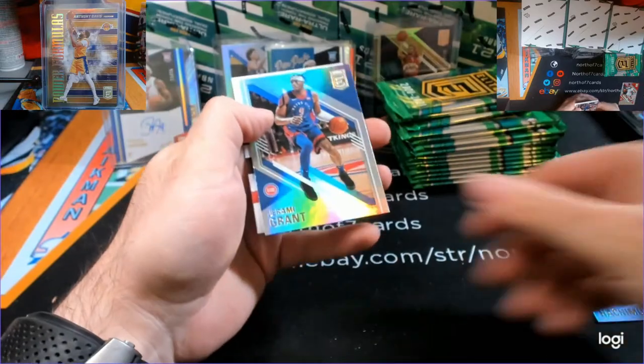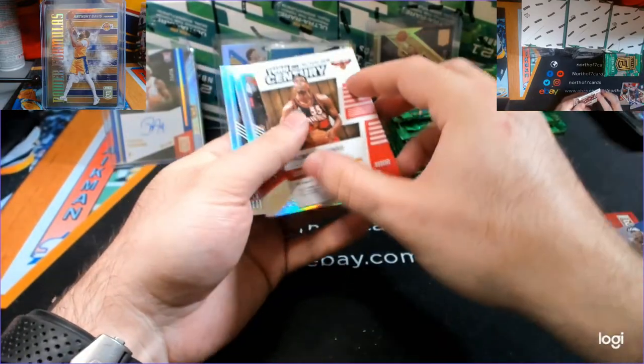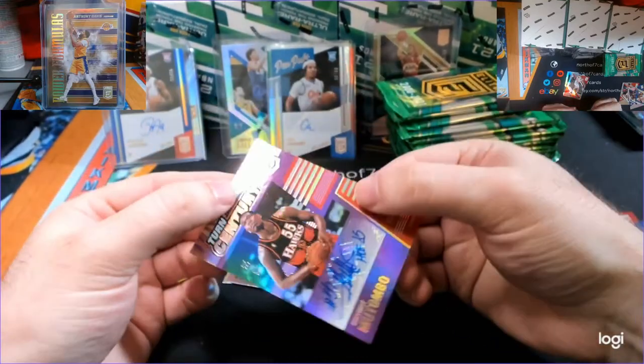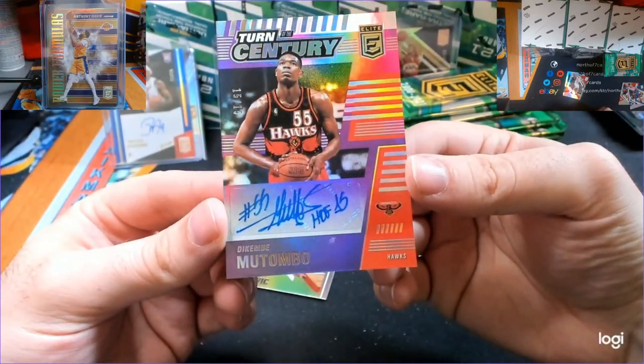Rui, Jeremy Grant, turn of the century. Dikembe Mutombo. I like this guy. No, no, no, not in my house. And this is the 15 of 15. And it's a nice autograph, too. Hall of Fame 15. Congratulations to the Dikembe Mutombo spot.